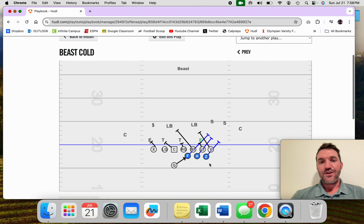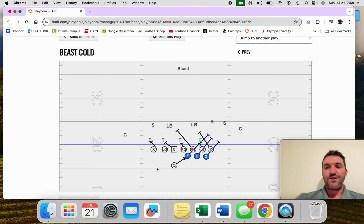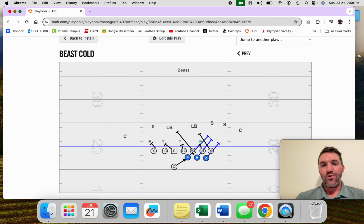All right. And then just to finish off with just a heavy formation, this is something that you guys can just put your bigs in to crush them on the goal line. We call this beast. So we do overload. So we move our left tackle to the right, and we have our tight end on the ball.